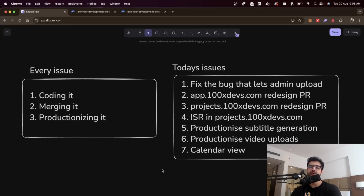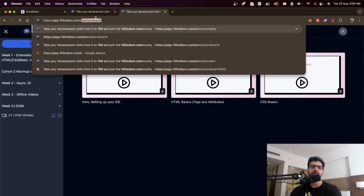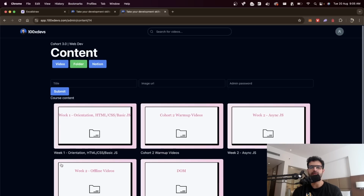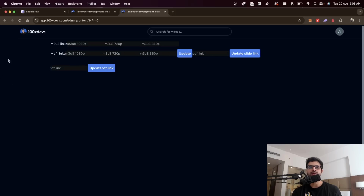This was written a few months ago, so I don't even remember the logic and why, if the user goes to, or the admin goes to /admin/content, the user directly hops over to the video rather than hopping to this folder first. What we want is that when the user goes here, 14/446, they should see the folder view. They shouldn't see the final video view in the admin dashboard. Cool. Without any further ado, this is the issue that we have to fix.